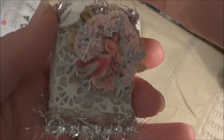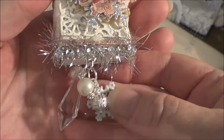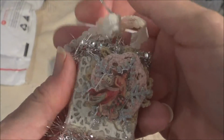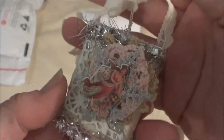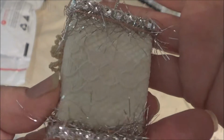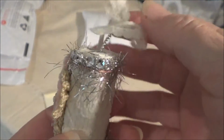Oops, that's my washing machine going off in the background. Isn't that just adorable? Look at that. I love this wonderful tinsel and the little image there on the front. And if you go to Annie's channel, she has her video response up and explains in great detail this beautiful matchbox. I really do like that touch of pink in with that as well.